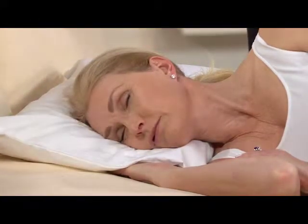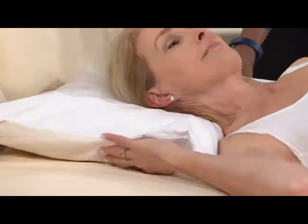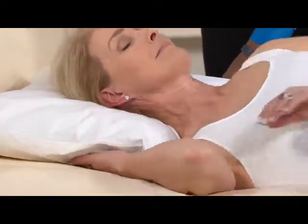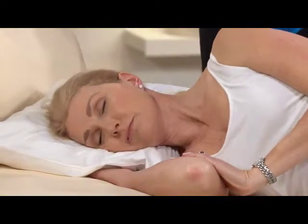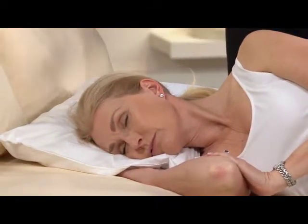And with repetition, these wrinkles become more permanent, just like frown lines do. Because typically when we think of wrinkles, we think of expression lines. Exactly. Crow's feet, smile lines. But sleep wrinkles are different. They happen when the face is pressed against a pillow surface and your skin is distorted. And look how deep they are.